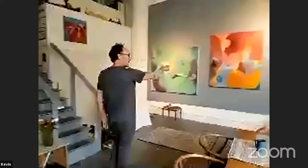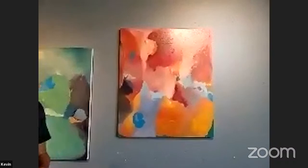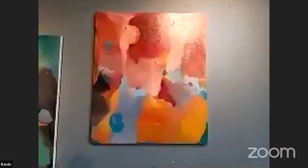This is called candy, also in the idea of Spumoni, a kind of idea of a sweetness. Yeah. Did you want to ask me something? Right. Oh, okay.